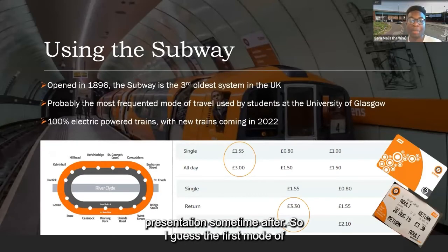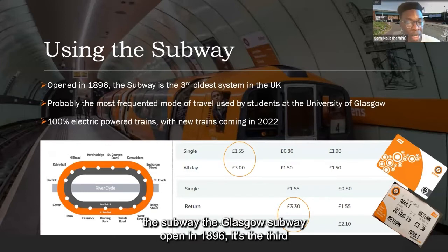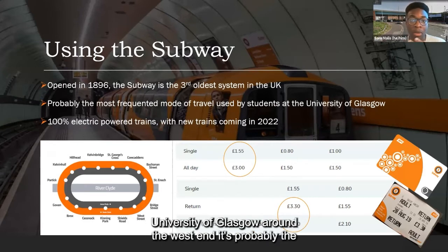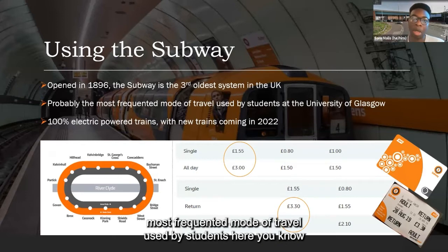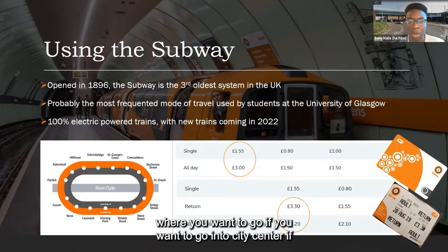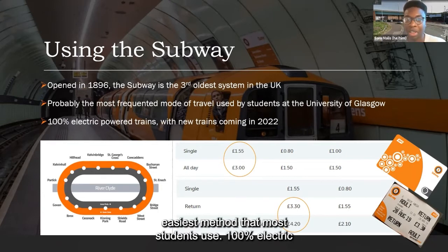So I guess the first mode of transport, probably the most popular mode of transport, is the subway. The Glasgow subway, opened in 1896, is the third oldest subway system in the UK. In terms of students around the University of Glasgow, around the West End, it's probably the most frequented mode of travel used by students here. It's probably the easiest to use in terms of where you want to go. If you want to go into the city centre, to Partick or the South Side, it is probably the easiest method that most students use.